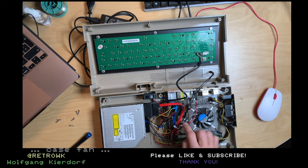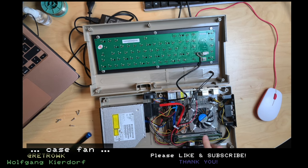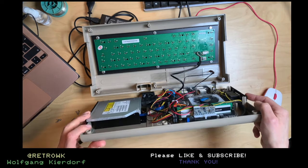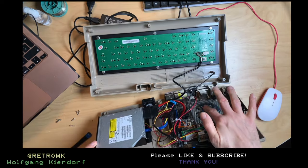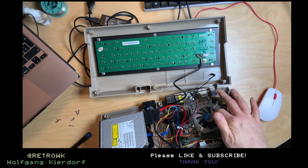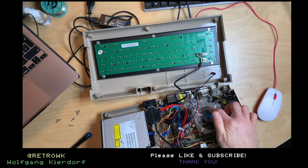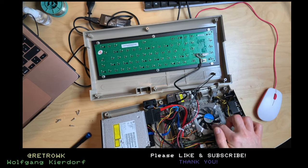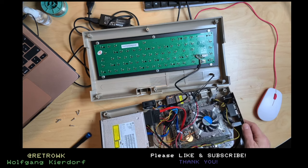I did connect the fan case, and I have this super slim cooler, and it really is super slim. You can see this memory is higher than this cooler. That is a cooler that has an integrated fan. So the fan is integrated into the fin stack of this cooler.